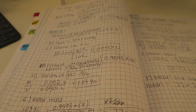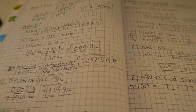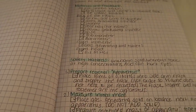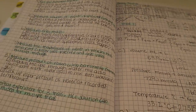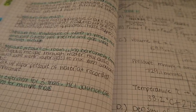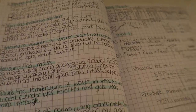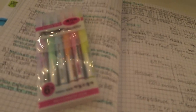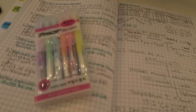So I'm about to start working on my post-lab data analysis. For this one, we did the molar mass of gas. So this is kind of how I organize the experiment. I feel like I've showed you guys how I do my lab notebooks before, and I just pick a different color. This is the light green pastel color in that pack of highlighters that I showed you guys that I love. I'll link these again for you guys. They're on Amazon for, I feel like, $5 or something. So worth it. I really like them.